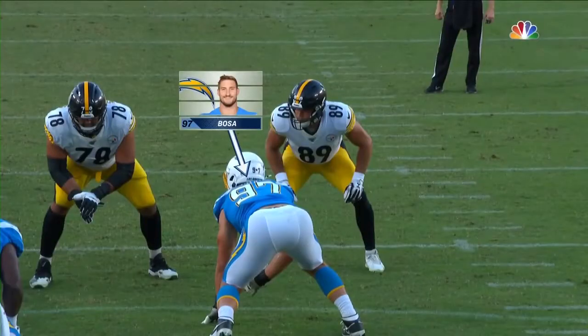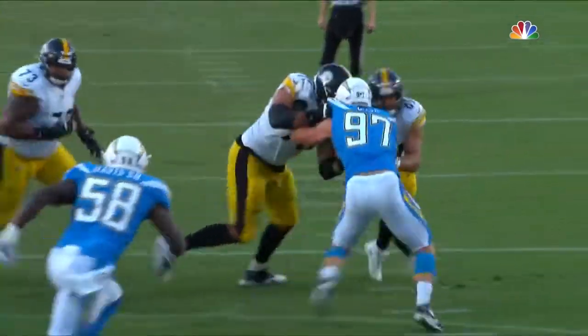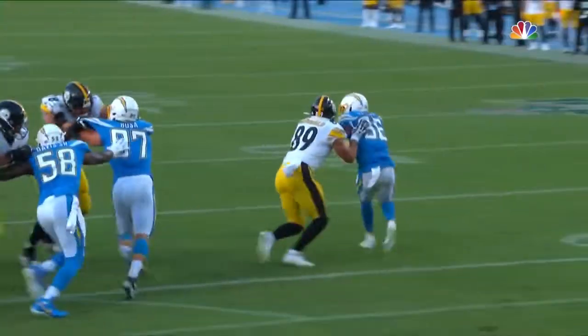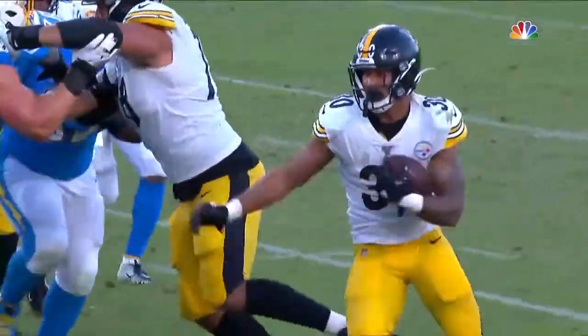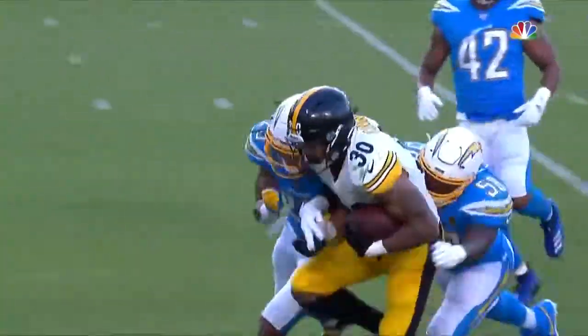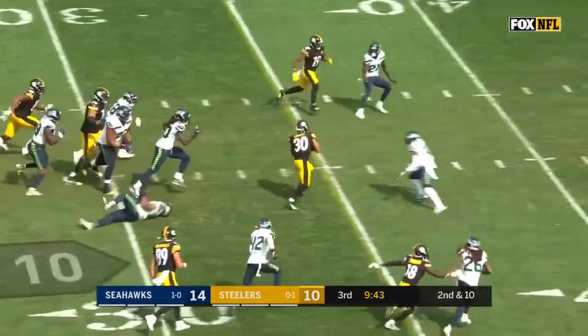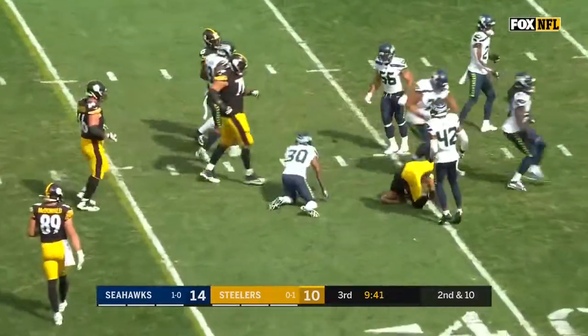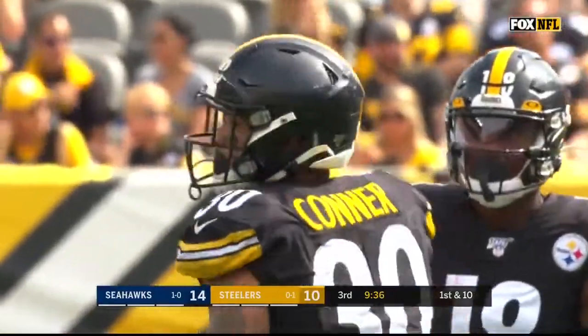McDonald. You can get the combination block going here and then get the next level. You win. It's exactly what Vance McDonald was able to do there. He got both. They set the edge, and the Pittsburgh Steelers look like the Pittsburgh Steelers. It's just 2 weeks in a row with those drops. On 2nd and 10, a big hole and a first down for James Conner. Down to the 39-yard line, a gain of 14.